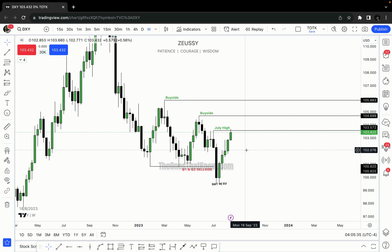Here we are on the Dixie weekly chart. What we can see is that market is indeed drawn to the July high, which is where buy-side liquidity was resting. This significant sell-side liquidity was purged and immediately the market reverted higher. When we go to the daily time frame, you see beautiful bullish institutional order flow. What confirmed this idea was an SMT with EU on the lows, while EU reached its weekly volume imbalance.